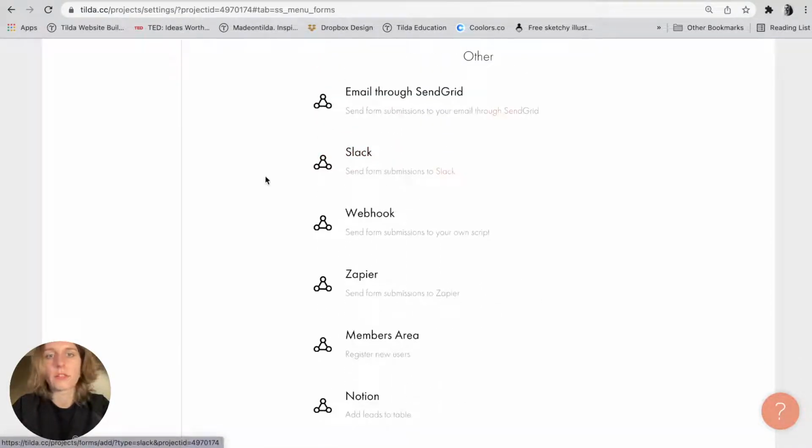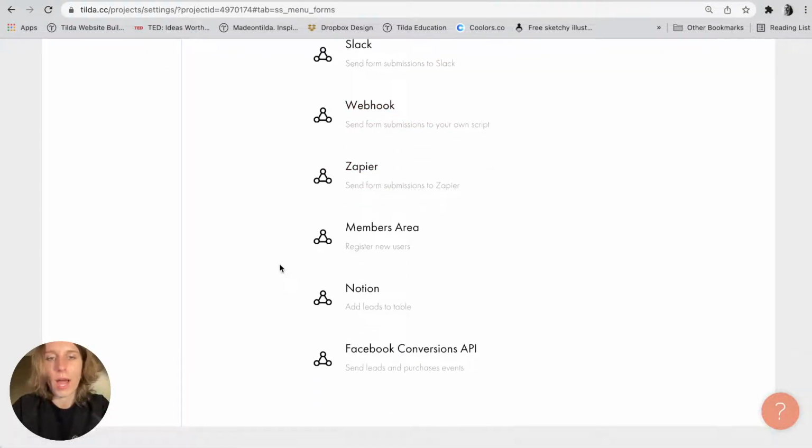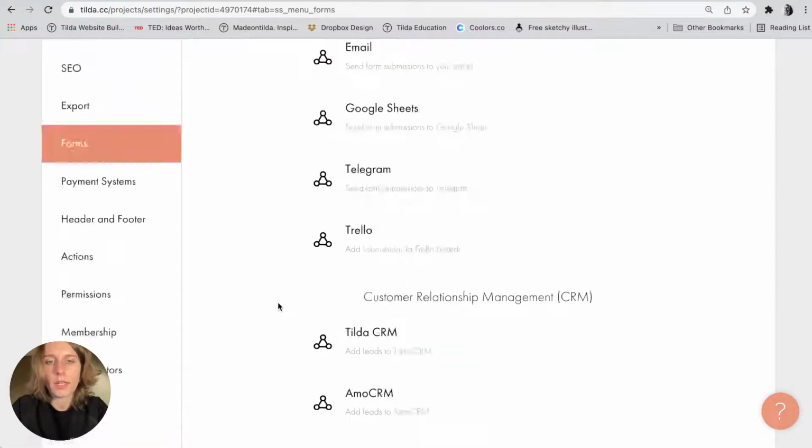All right, and some other services like Slack, Webhook to connect third-party services, Zapier as well, Members Area to create closed spaces on your website, say, for example, for online schools or universities, Notion, and Facebook API.